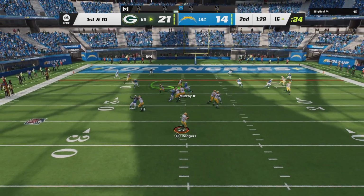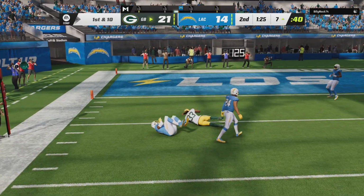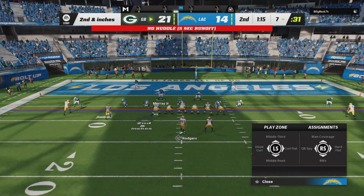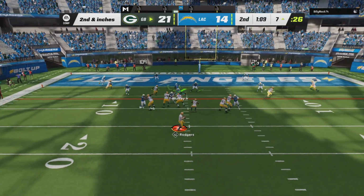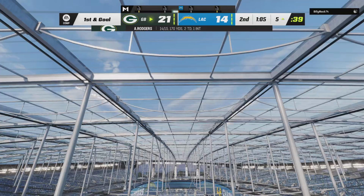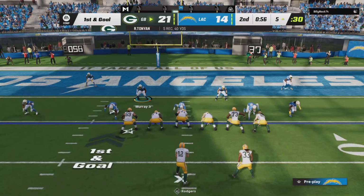Into the red zone, it's Rodgers. He'll find Jones again, complete. And here he'll get it down to the 7. So not quite a 1st and goal just yet as they come up now 2nd and inches. Here's Rodgers to throw. And a quick throw here, that's complete. They give him 2 yards there as they're set up now with a 1st and goal.